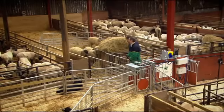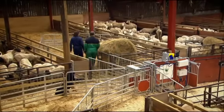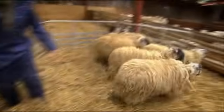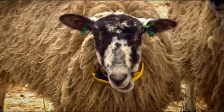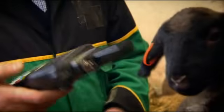OK, so we're looking for a red collar and a yellow collar in here. Oh, I can see the yellow one already. That's the yellow collar. Yellow collar here. And the red one. Despite me mixing up the collars, Richard's RFID sheep sorting system soon saw through my cheating.